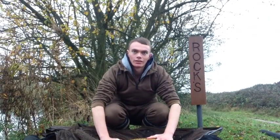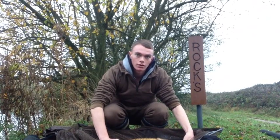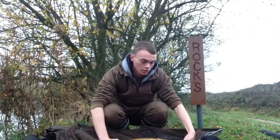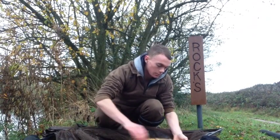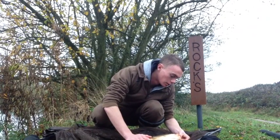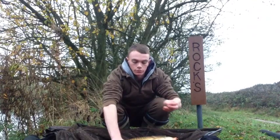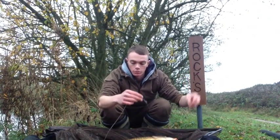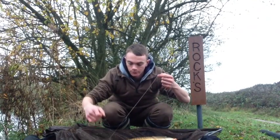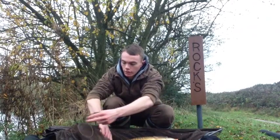Right, we've got one on the long rod that I recast. Got it bang on the spot and it's rattled off. It's absolutely nailed. Barbless hook just falls straight out. Ejector lead style, so the lead just pulls away. Absolutely rattled off.